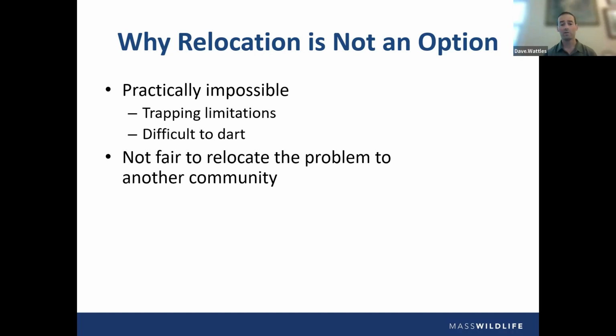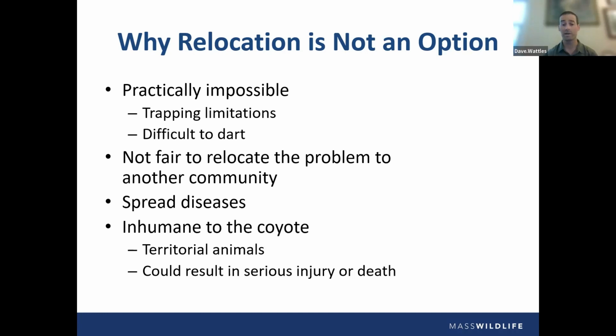It's also not fair to relocate that problem to another community. You presumably want this coyote gone because it's causing a conflict for you. If I move it to another community, it's going to cause that same conflict somewhere else, and that's not something that we're going to do. It also has the potential to spread disease like mange, and it's inhumane to the coyote.